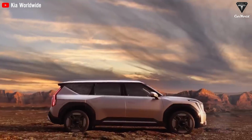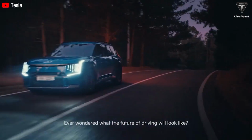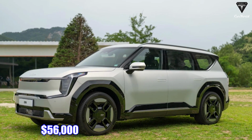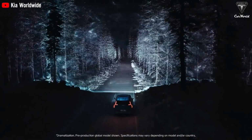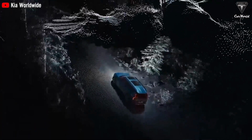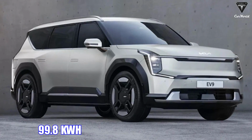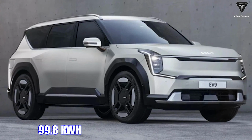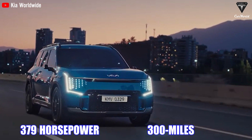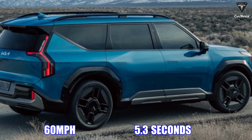While details on Kia's EV9 electric SUV are still pending, the 7-seat electric SUV is expected to rival the Rivian R1S in terms of passenger space with a starting price of around $56,000. Sharing the same platform with the upcoming Hyundai Ioniq 7, the EV9 has rear-wheel drive and all-wheel drive. Both AWD and RWD long-range models will have a 99.8 kilowatt-hour battery with a total of 379 horsepower, providing a 300-mile range. Kia claimed that the AWD EV9 will hit 60 miles an hour in just 5.3 seconds.